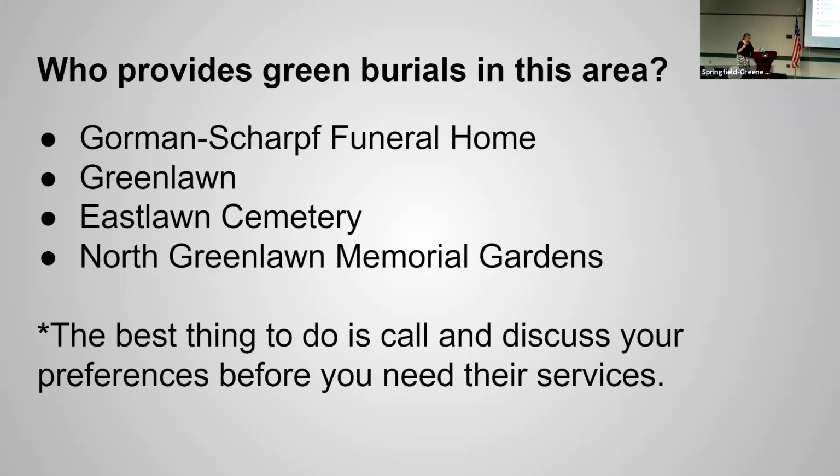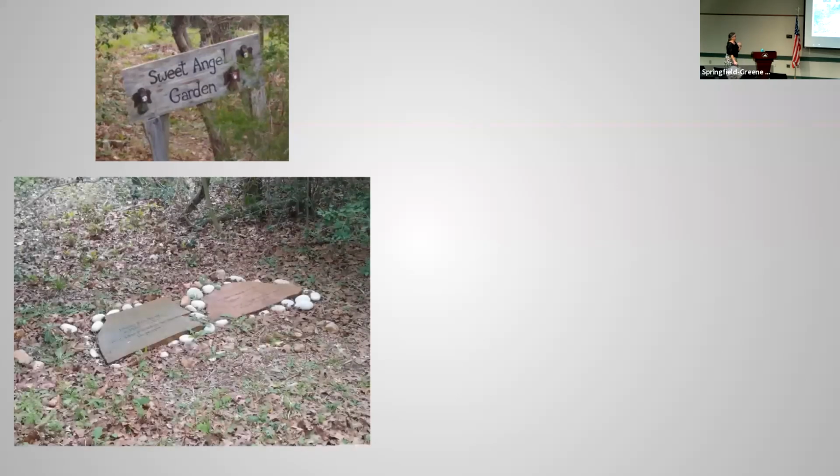So I'd like to show you a couple more shots here. All the pictures here are from Eloise Woods. Most of them we took while we were out there in February. But Austin, Texas is still pretty green in February. They have different sections that you can use. The Sweet Angel Garden is for children and for infants. One thing that Eloise Woods does for children and infants is that they donate the plot. So if there's a child death, then they will donate the plot to the parents, which I thought was really, really sweet.